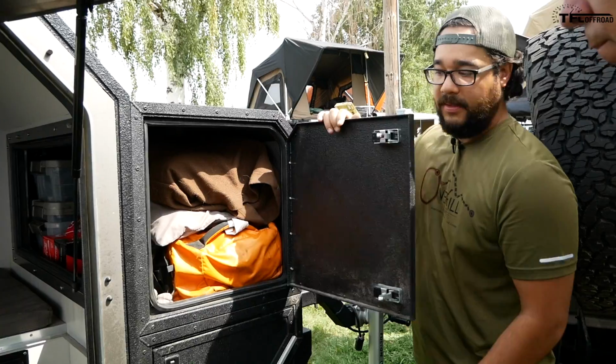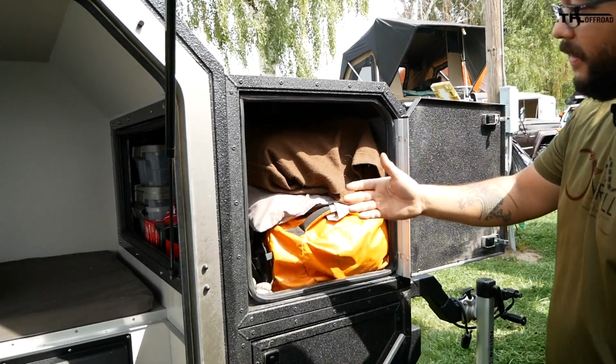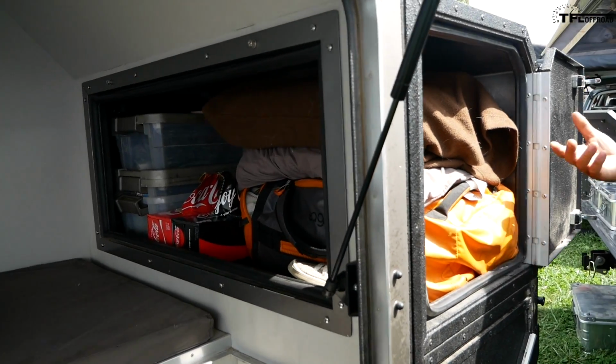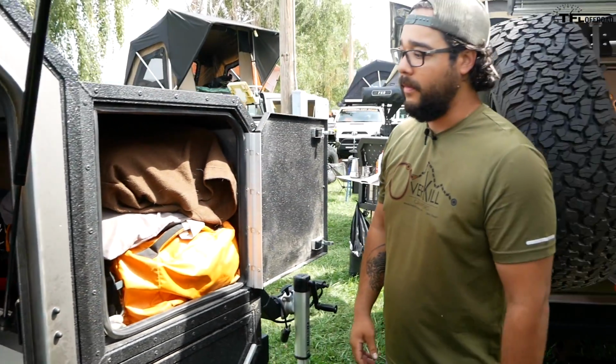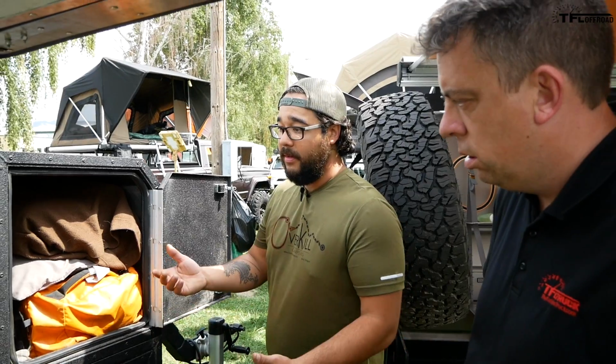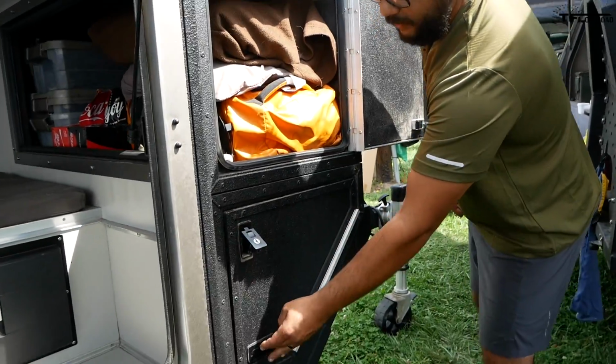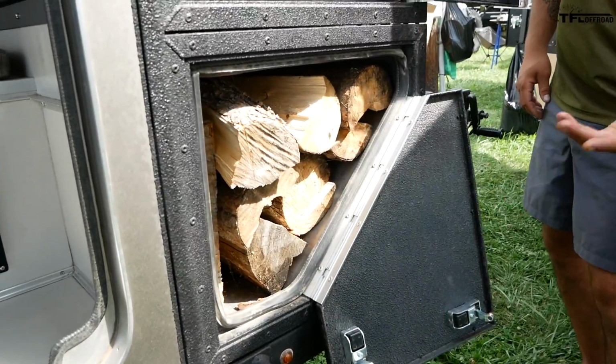So this top box also incorporates a pass-through, so you can access it from the inside of the camper. Say your rain gear, cold weather gear is in here, and you don't want to go out to your rig and try to get dressed in the elements. Okay. And then down below we also have a storage container.